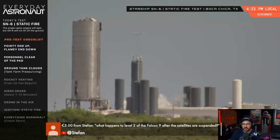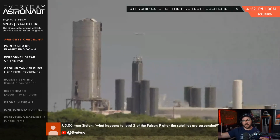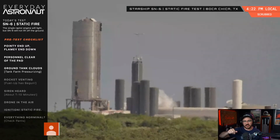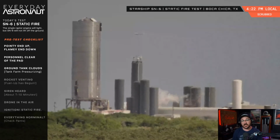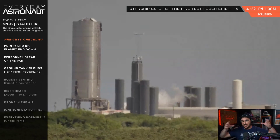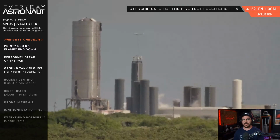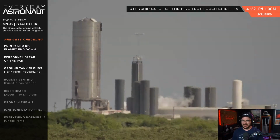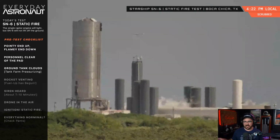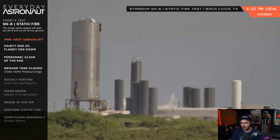What happens to the second stage of the Falcon 9 after the satellites are deployed? So once the second stage lets go of the satellites, they either deorbit it if it's a low Earth orbit mission. They'll turn around basically and deorbit it, and it'll burn up in the atmosphere intentionally. And they even know where it's going to re-enter, and that's an exclusion zone, so it doesn't potentially rain debris down on someone or something. And then on certain missions, like geostationary missions, they will actually shoot that thing off into a graveyard orbit. So good question, Stefan.